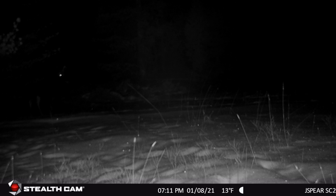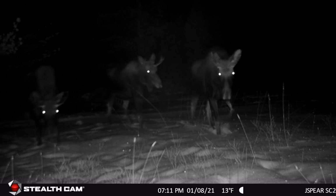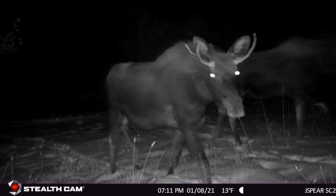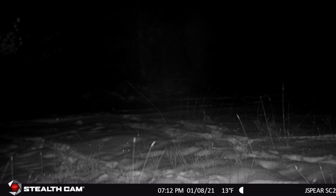This is really interesting. I didn't really know what this was going to be at first. I saw some eyeballs, see some light-colored legs. I was like, okay, yeah, it's a moose. And then I see another set of eyeballs, and I see some antlers. Oh, cool, it's a couple bulls. And then I see a third set of eyeballs. 3 bulls coming straight up to the camera. So that was definitely my coolest shot of this camera location on January 8th. Thought that was really neat to see 3 bulls like that traveling together.